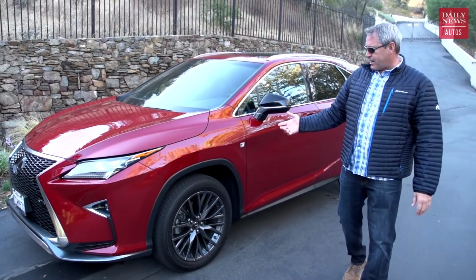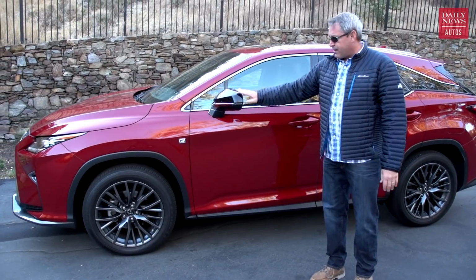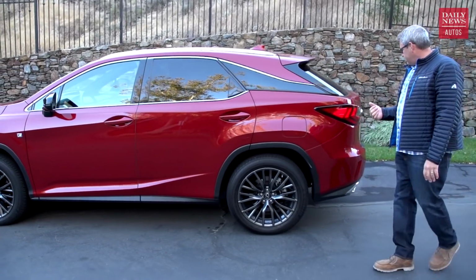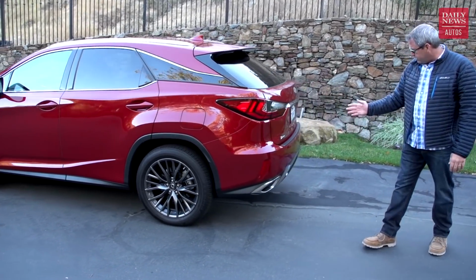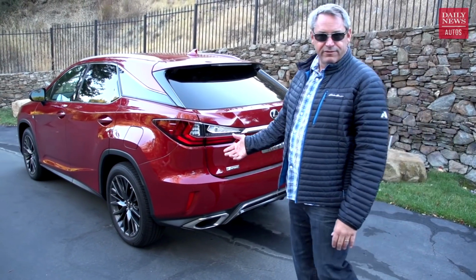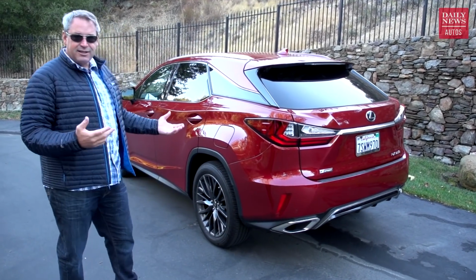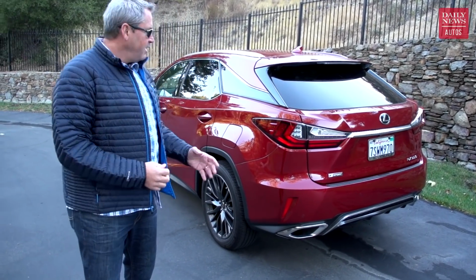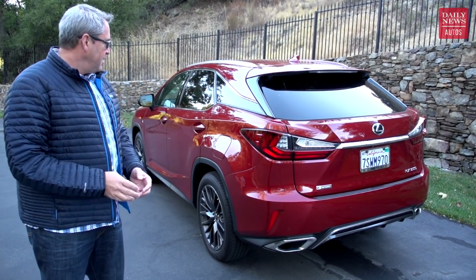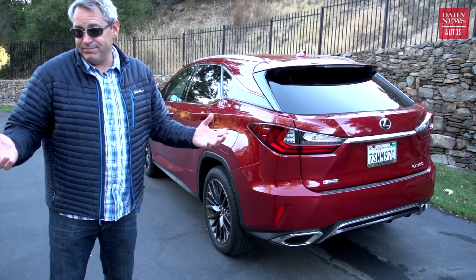Other F Sport styling cues include these really good looking dark finish 20-inch wheels. You've got black mirrors here on the side, and then as you move around to the back, there is a restyled rear bumper with dual exhaust outlets and a little diffuser panel. Granted, you see a lot of RX models on the road. The styling has actually grown on me since this version came out, but it's still really funky. Obviously though, that's not hurting sales.